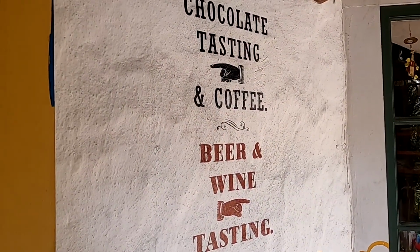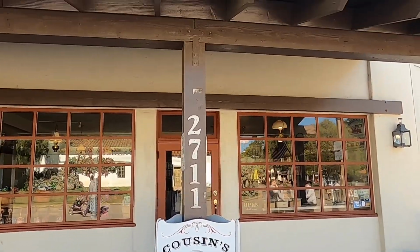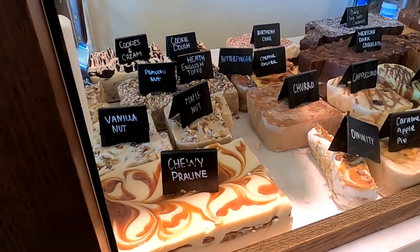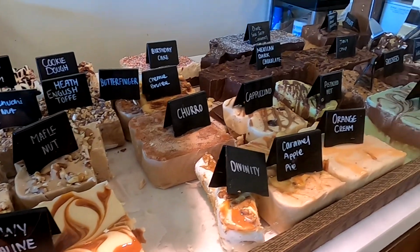Chocolate, coffee, beer, wine. How do you choose? All right, let's pick the candy shop. Cousin's candy will certainly take care of that sweet tooth. Yum.